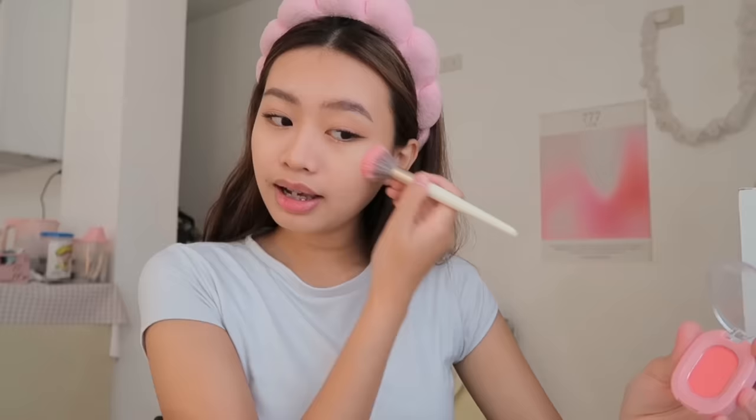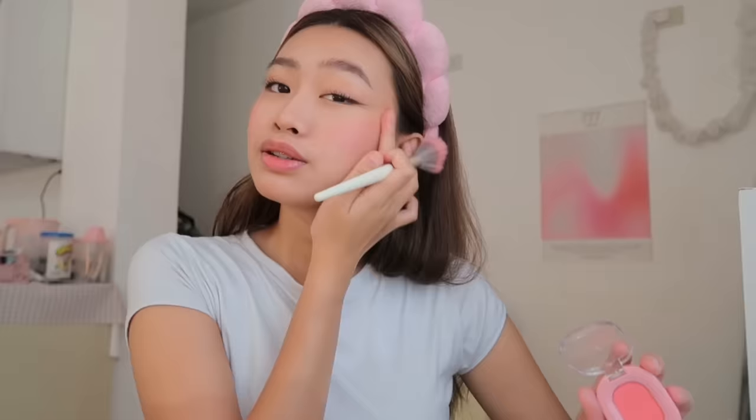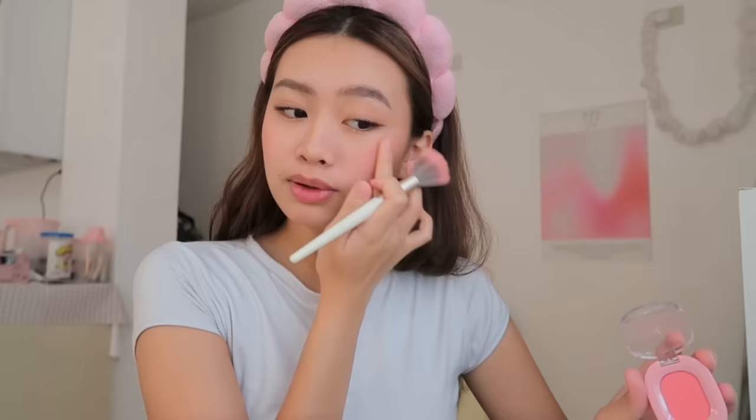But anyway, let's move on with the blush. So this one is from Pinkflash. I'm gonna use this shade PO3 for my blush. Super pink nito, guys, so very careful. Pero I like the color of this one kasi very dewy. So yung blush point ko is on my cheekbone, sa high tip ng cheekbone ko. So ganyan, pataas. Set ko lang siya with the powder and then I'm done.